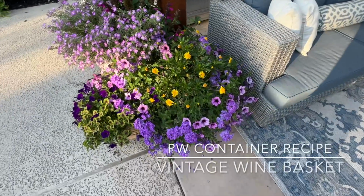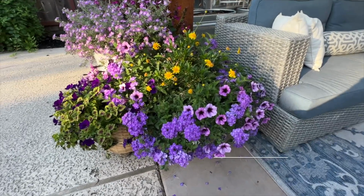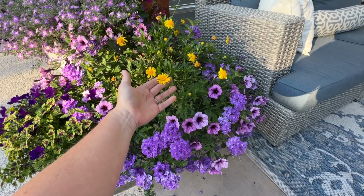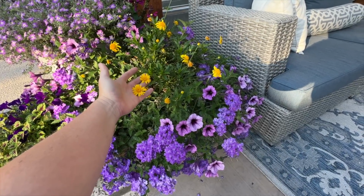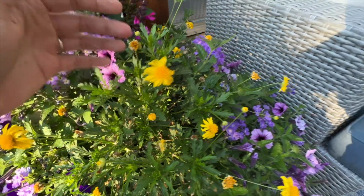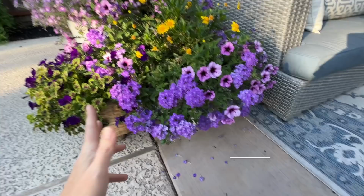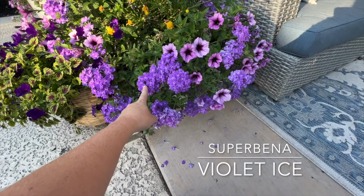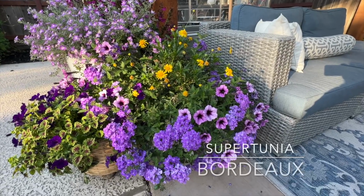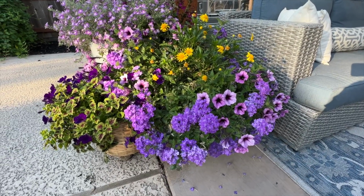Right under here, I have the vintage wine basket recipe that has been such a hit. This is High Noon Euryops, which is a relative of a sunflower. It's called a bush daisy, and it just keeps sending out these little yellow flowers. It's gorgeous. There's a couple that I do need to deadhead, and I haven't been on it, but it's just looking beautiful. That's mixed with the Violet Ice Superbena and then the Supertunia Bordeaux, and I just love this. I think the vintage wine basket is a perfect description for this recipe, and I think it's really, really beautiful.